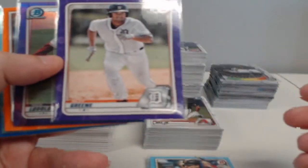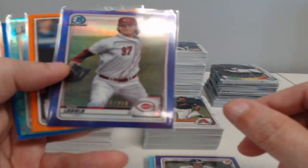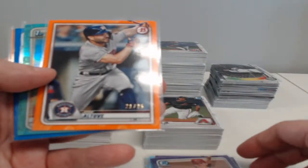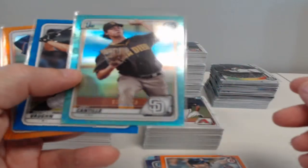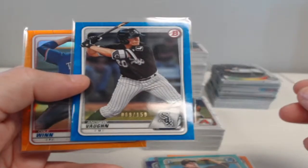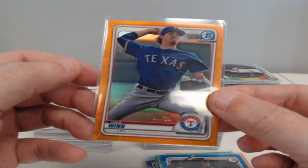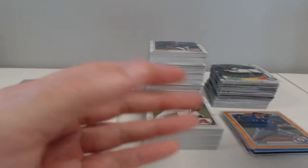Purple paper, Riley Greene to 250. Nick Lodolo, chrome, purple to 250. Altuve, paper orange. Cantillo, aqua chrome to 125. An Andrew Vaughn, blue paper to 150. And Cole Winn, chrome. Orange 225. And the autos.